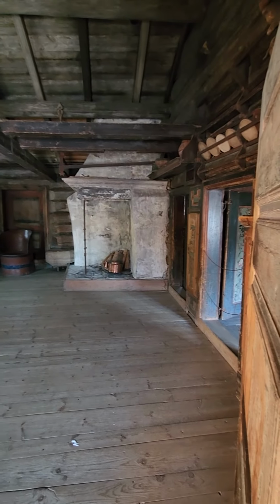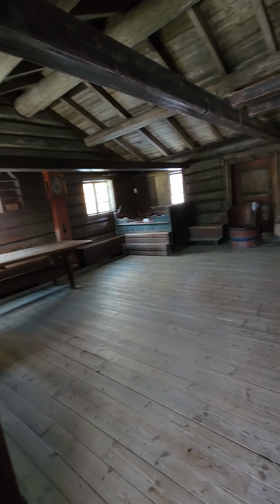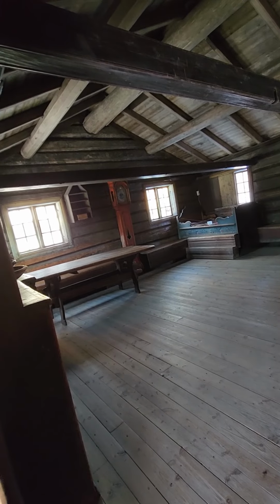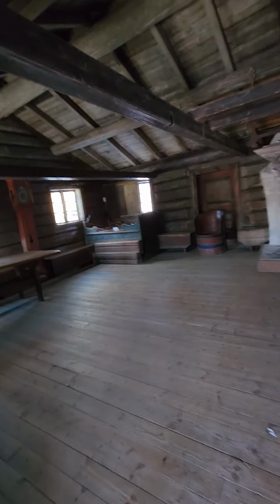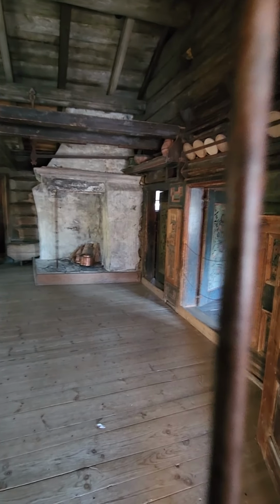It appears you have to turn the camera off, turn it back on again, and it comes back with different light settings. There you go, there's inside. I imagine that'd be quite cozy in winter. Another little room in there with a painted door.